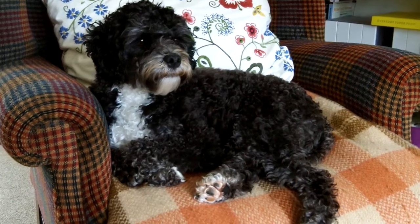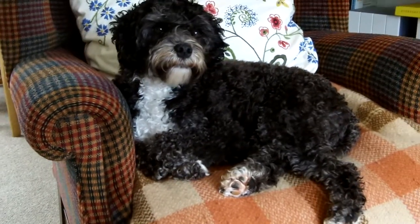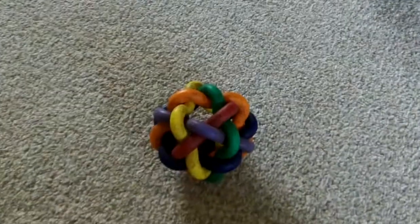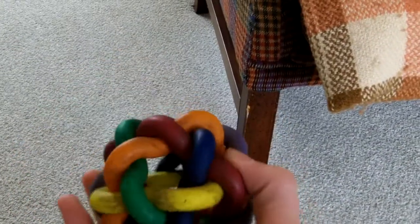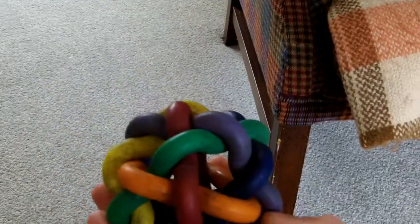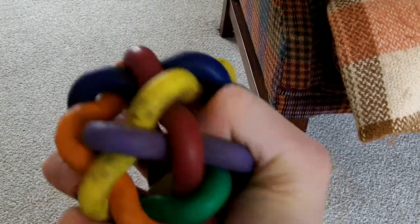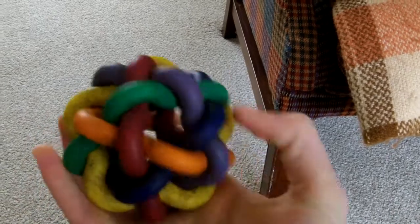Good. I've had to wait until the dog's nice and tired to tell you about this maths object because it's one of her toys. It's called a Nobbly Wobbly. We bought it pretty much as soon as we got the dog, so it's a couple of years old. It's still just as good as it ever was. It hasn't broken.